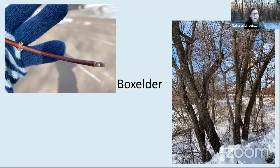Box elders have an interesting growth. They usually have multiple trunks coming off of one base area. Occasionally you will get a box elder that's just one single trunk, but for the most part, I've seen where they have several trunks growing from the base up. Which can pull you away from, say, oaks or something like that if you're not sure what kind of tree it is. The last tree is really cool.